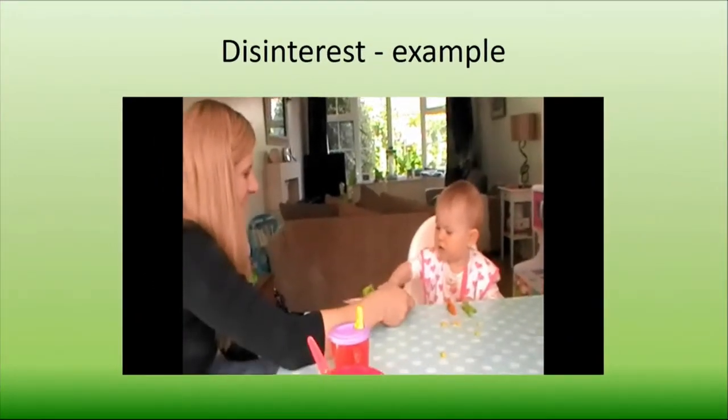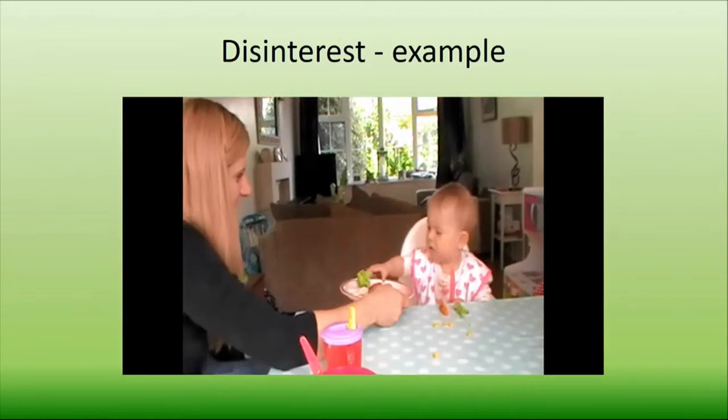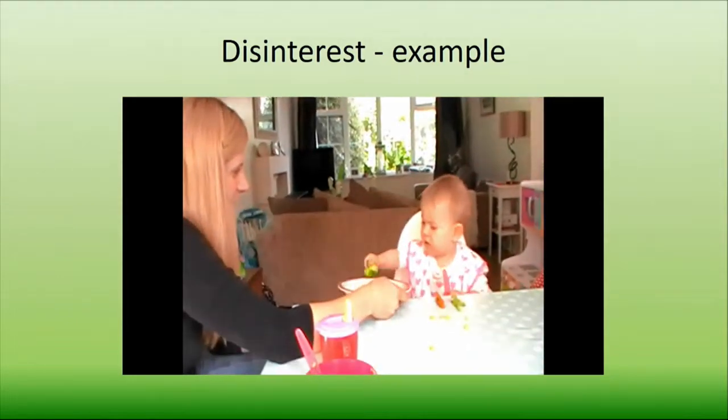I don't think you wanted to eat it, are you? You want to throw it on the floor.